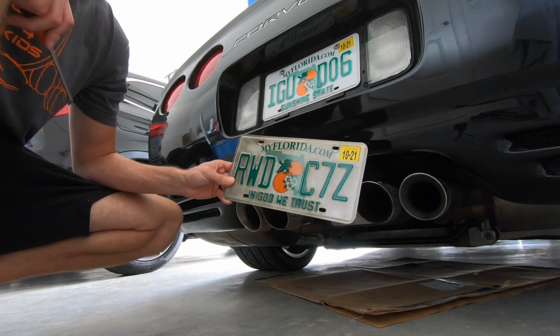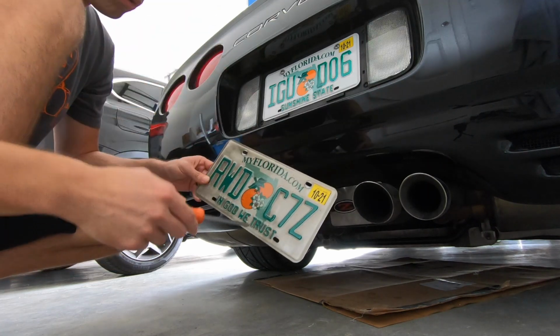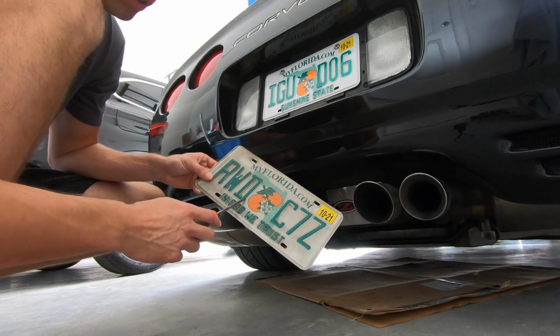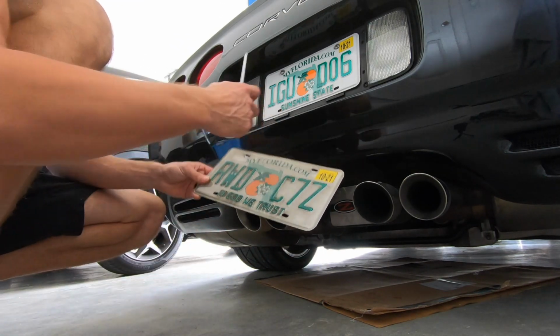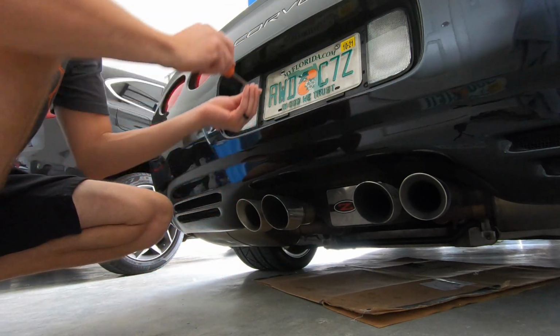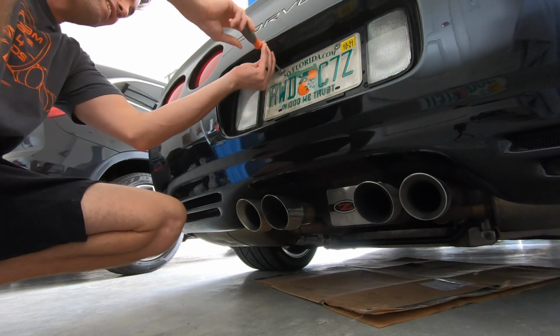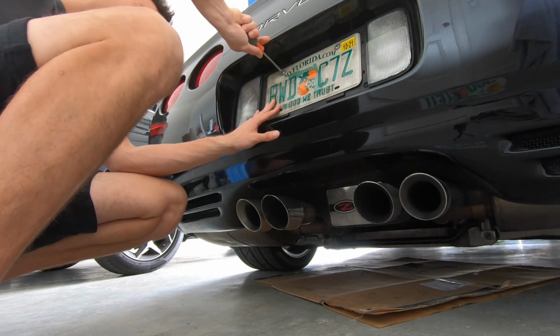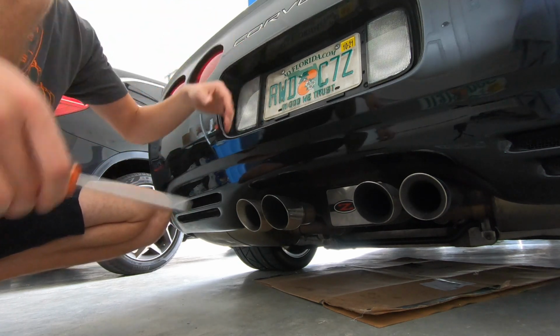All right, so we're gonna be using the plate from the C7 Z06 that we had. We're getting it re-customized. It's gonna take about 8 to 9 weeks for the new one to come in. We got RWD C5Z coming for this guy. I was gonna save this plate for when I got another C7 Z06 if I did. However, they said that I could cancel this plate and then use the credit for another plate. So instead of just wasting away, might as well.